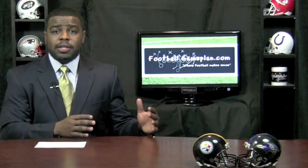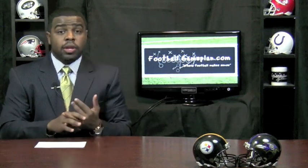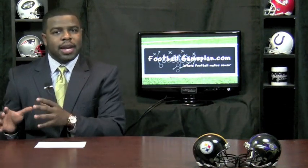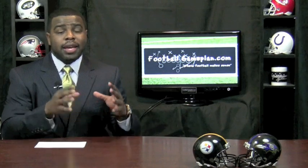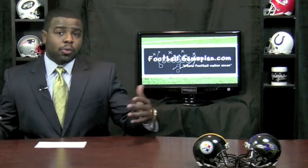I'm going with Baltimore in this game. I like the fact that Baltimore can run the football against anybody. They also can throw the football, if need be, to three different targets. They're not as one-sided as the Pittsburgh Steelers are with Mike Wallace. Each wide receiver on the Ravens team can make plays, and I look for Flacco to get as many people involved in the passing game, which is going to loosen up more room to run for Ray Rice.